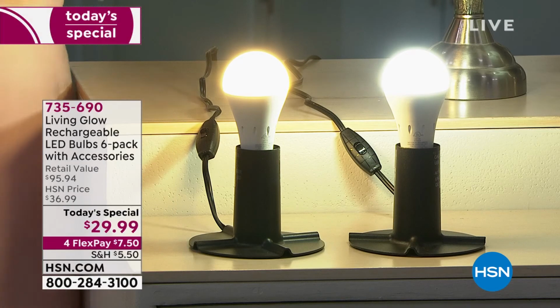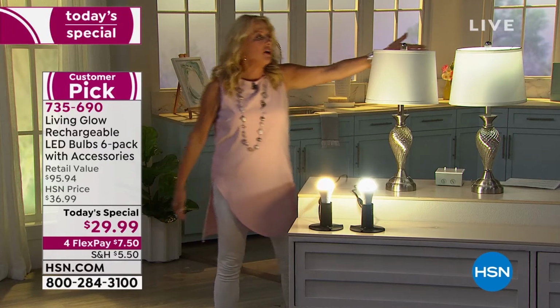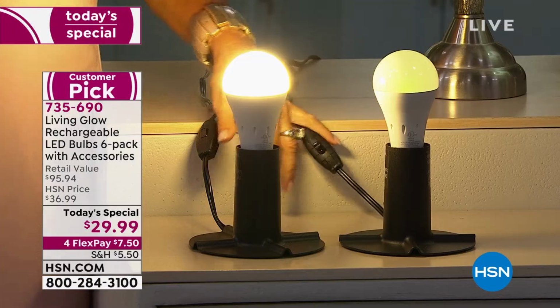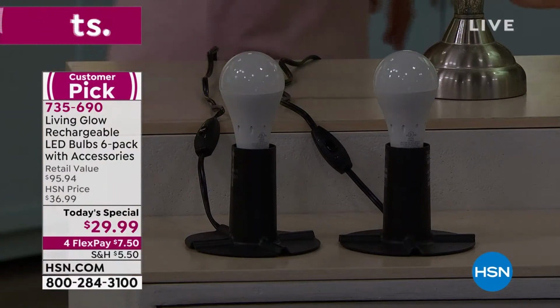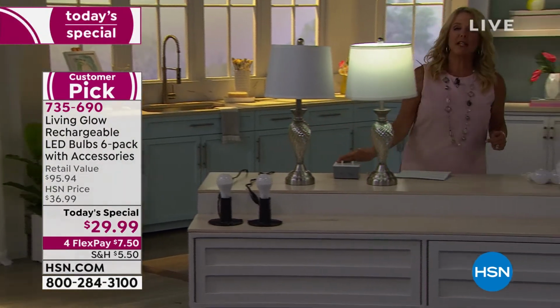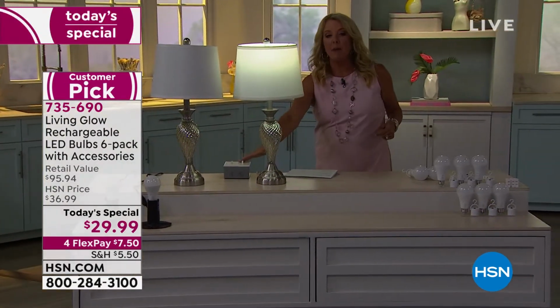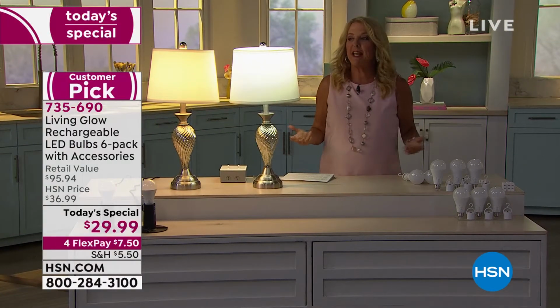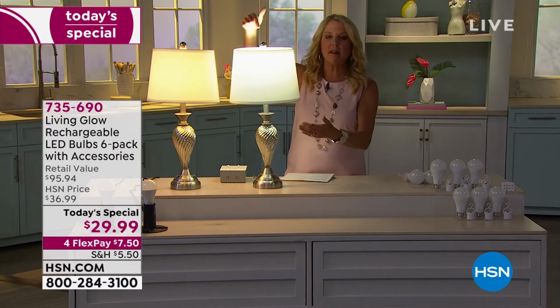But again, use them every day like you would a regular LED light bulb. It's super energy efficient. Leave them in, you just put them in here. They're literally charging as you're using them. And then when that emergency happens and you lose power, guess what? You can see this one is still lit, and it'll be lit for up to 8 hours of additional light. And then you just recharge them again.